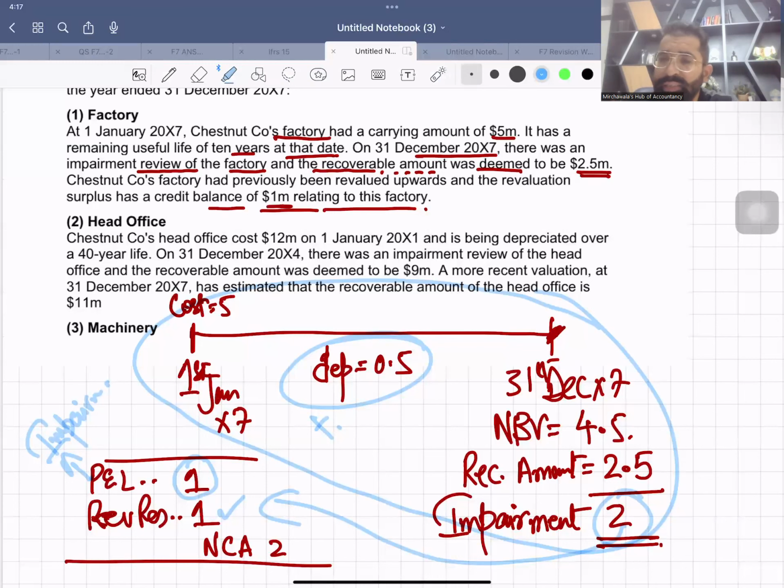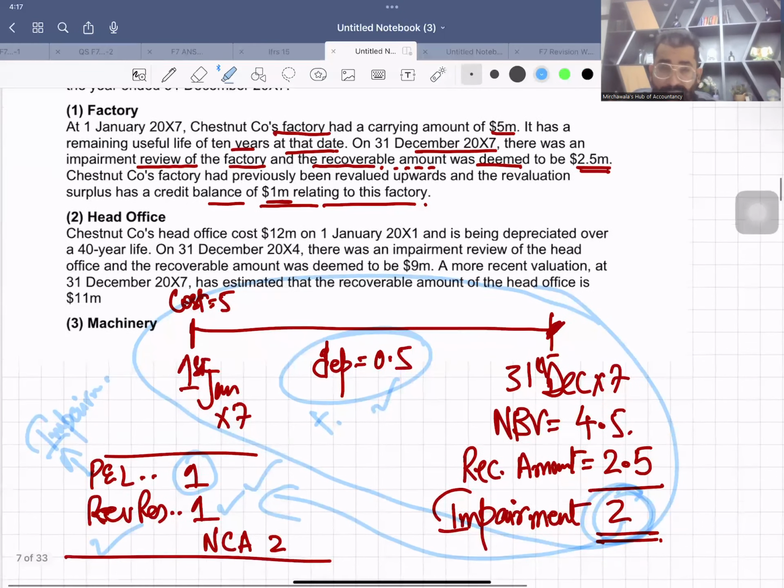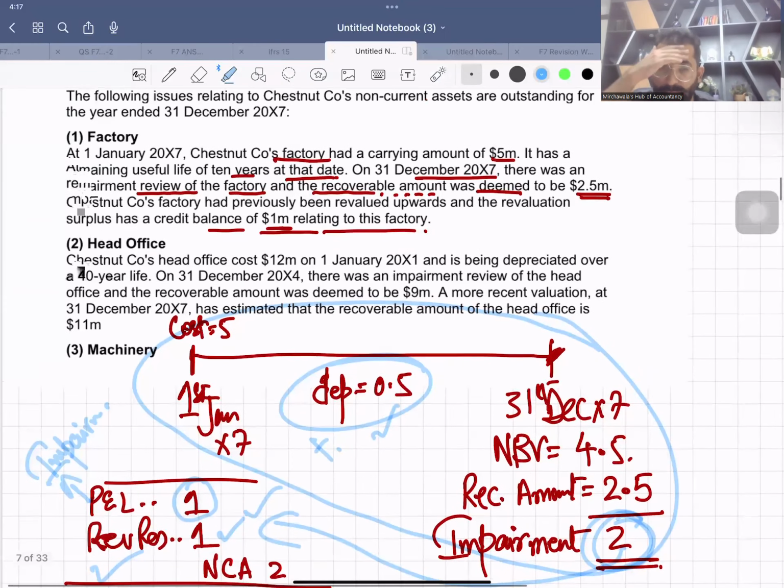So if the examiner asks just about the impairment, then this 2 million and this entry is perfect. But if the examiner is asking about depreciation and impairment combined, this thing as well as this thing, then there will be a total expense of 1.5. Let's move to the question part.